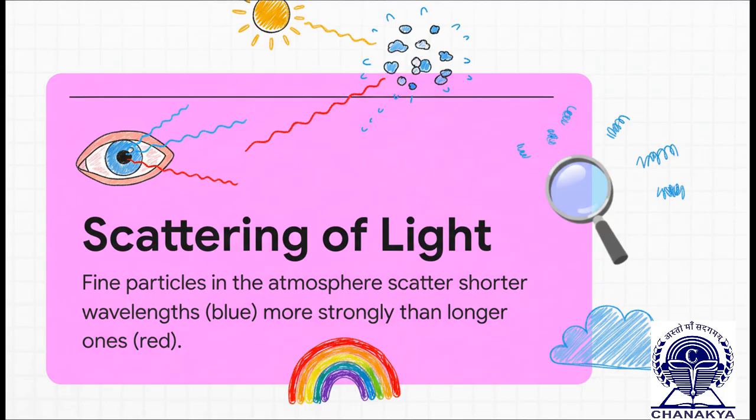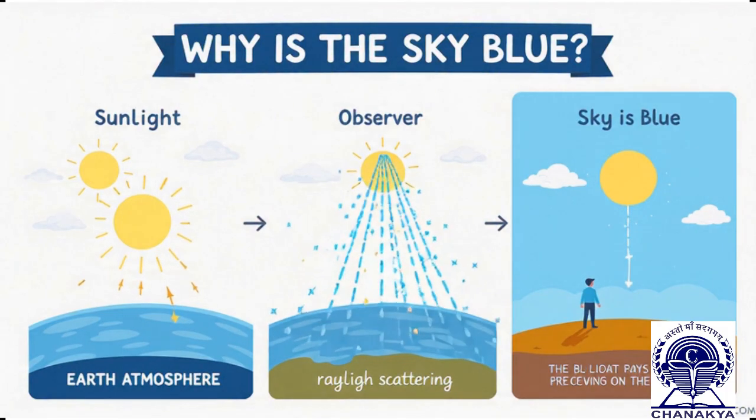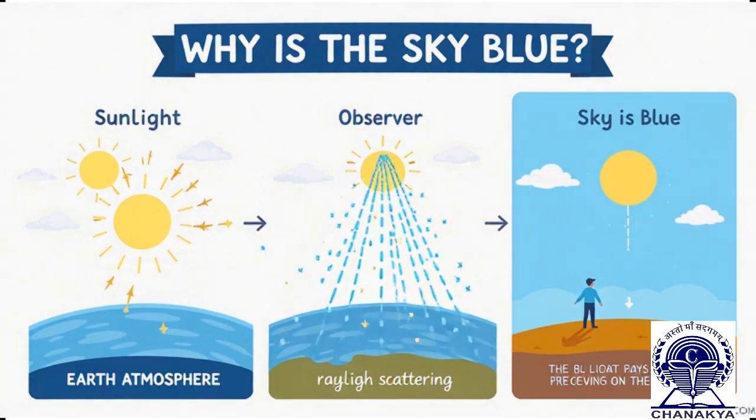Our atmosphere is filled with tiny particles and gas molecules, right? When sunlight hits them, it gets bounced around and redirected. But here's the key: not all colors scatter equally. Light with short wavelengths like blue and violet gets scattered all over the place far more easily than light with long wavelengths like red. And that one simple fact explains both the blue sky and red sunsets.